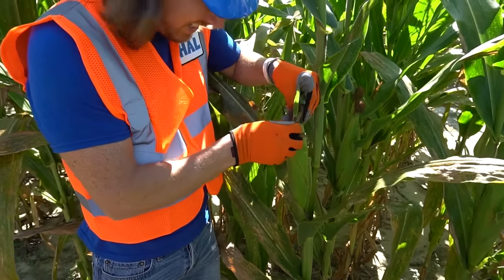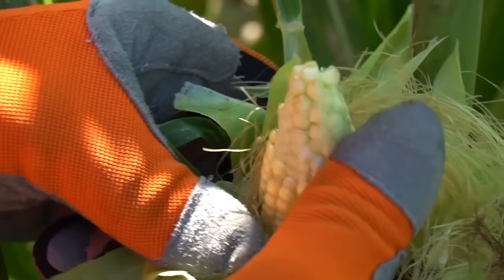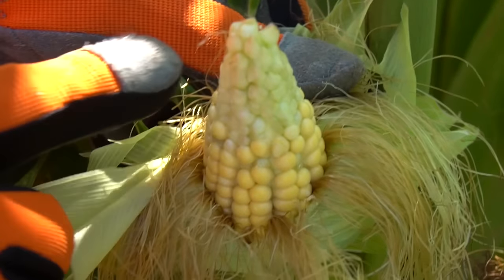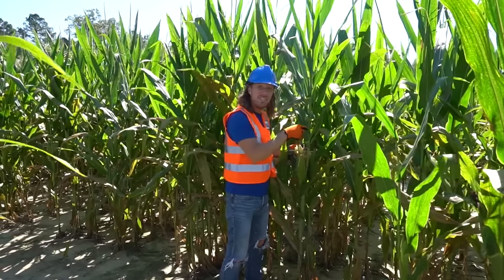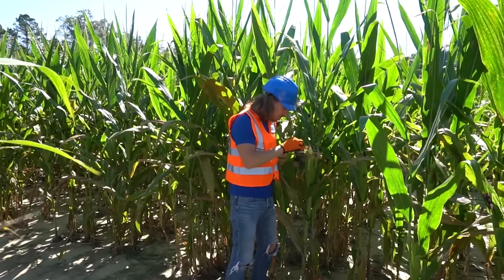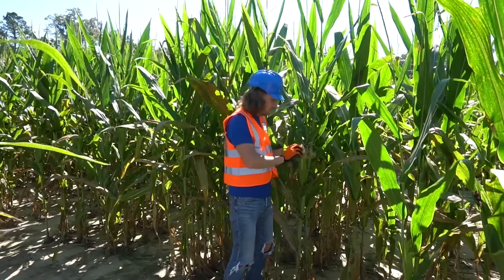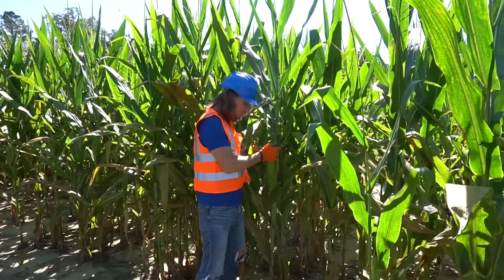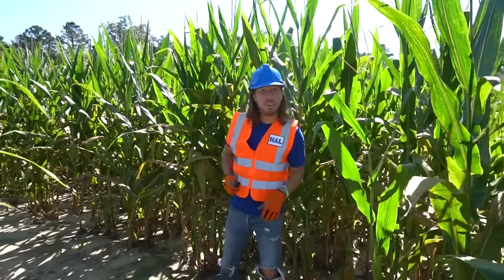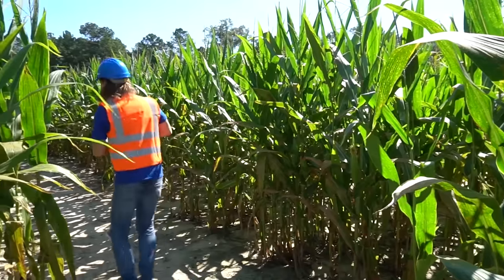See if we can find what's inside. Oh yeah, look. Look, there it is. And did you know there's always an even number of rows of corn on each cob? Not odd, but even. That's really cool. Well, let's go have some more fun cutting some more corn. Come on.